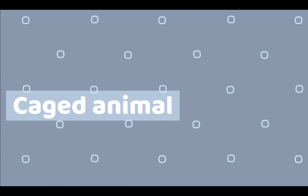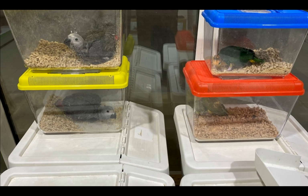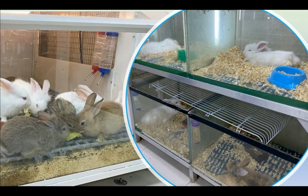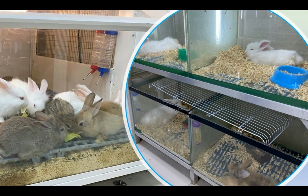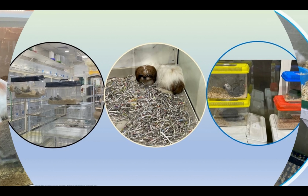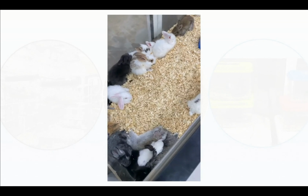The second problem is the cages. We've seen parrots put into small cages that do not suit them. It was a sad thing to look at. Furthermore, we also spotted a big number of rabbits in one cage. Some dogs were kept alone in a cage, and some other cages were not distributed well in the shop.